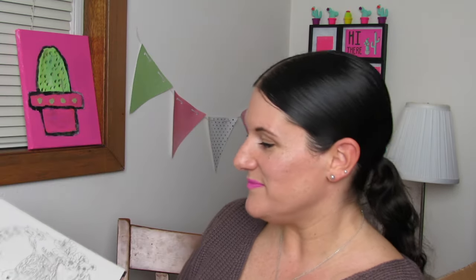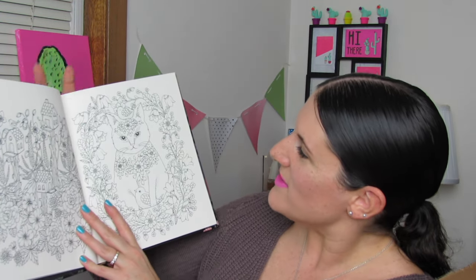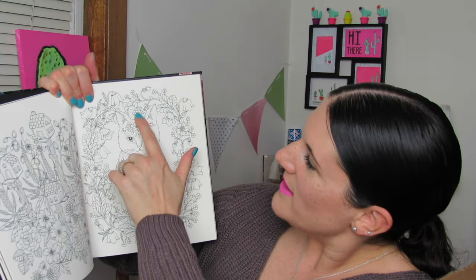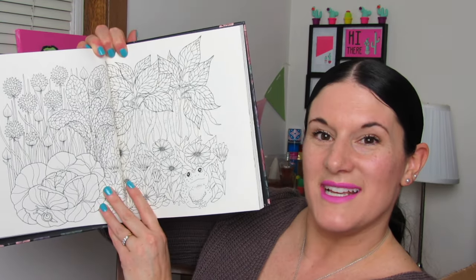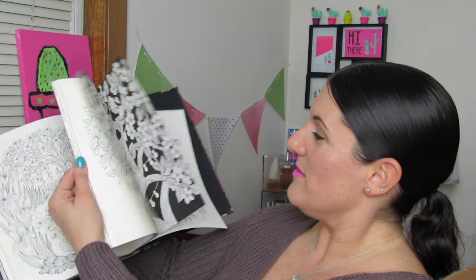So pretty. Aw, look at the kitty. Adorned with flowers, and she has her birdie tucked under her paw and one asleep on her head. And here we have a nice little garden scene. This looks like a nice big cabbage, and of course a snail is on it. And a little frog. Looks like some beans hanging there and maybe some kale. Again, another snail. I love this book, you guys. And plenty more pages to color as well.